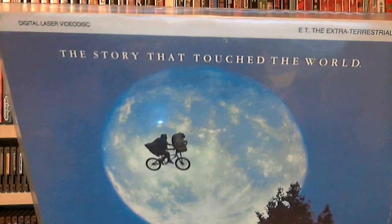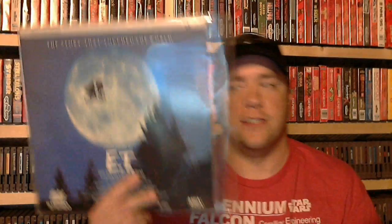Then I was in a Goodwill, and I happened to be walking by where they keep the records, and I saw this thing here. Now this looks, for all intents and purposes, almost exactly like the E.T. vinyl record. But this gray stripe at the top that says digital laser video disc is different. So it immediately grabbed my attention.